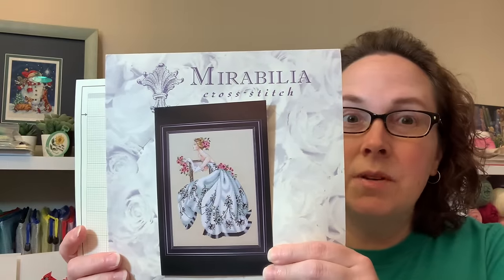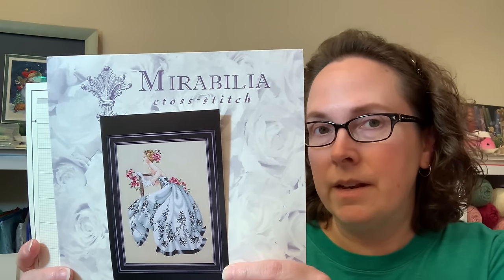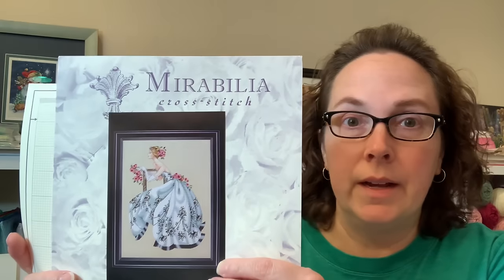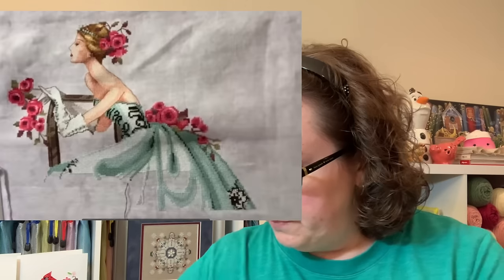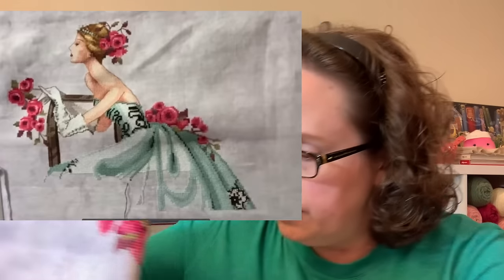So this is another one. I can't remember if I worked on it in 2023 or not. I might have, but I can't remember. I don't know why I can't remember. I think I must have worked on it a little bit. So I'll show you a picture of where it was at the end of last year. And I'll show you where it's at now.